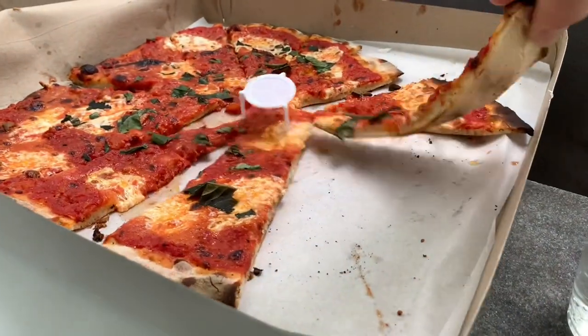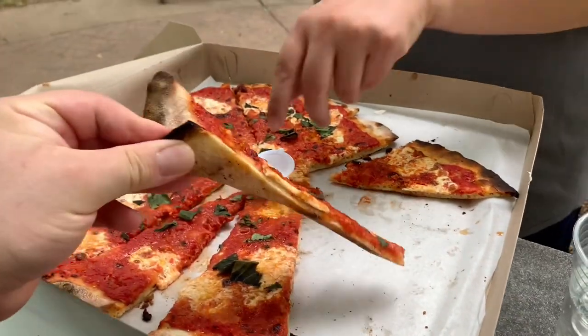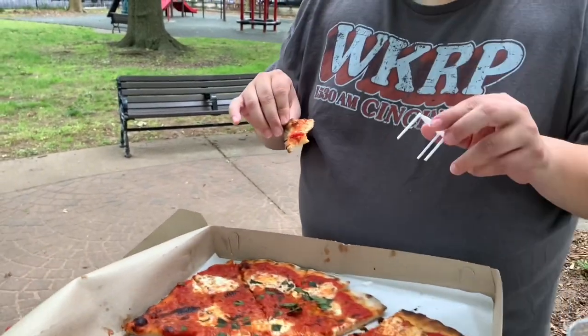Nice separation. You don't get that mozzarella stretch like you would on a cheese pizza. Did you know that's what this is for? I just learned that recently. That's to save it from the... You know what else it's for? Let's say you got two slices and they're stuck together. You hold it down with that and you pull with the other one.